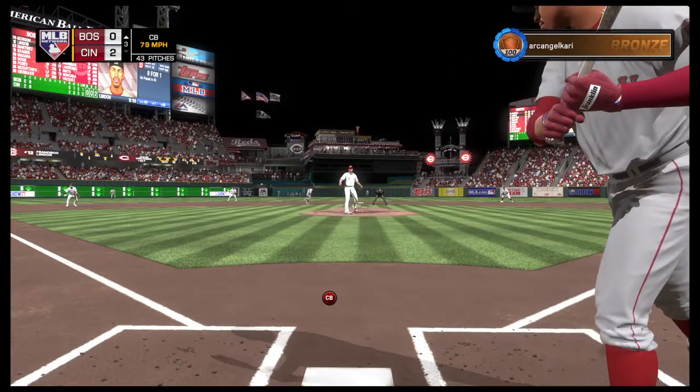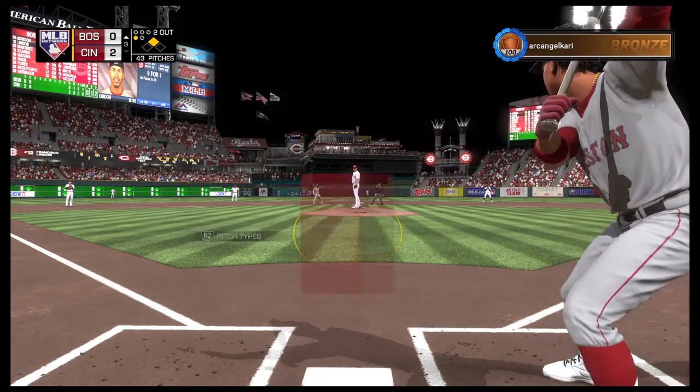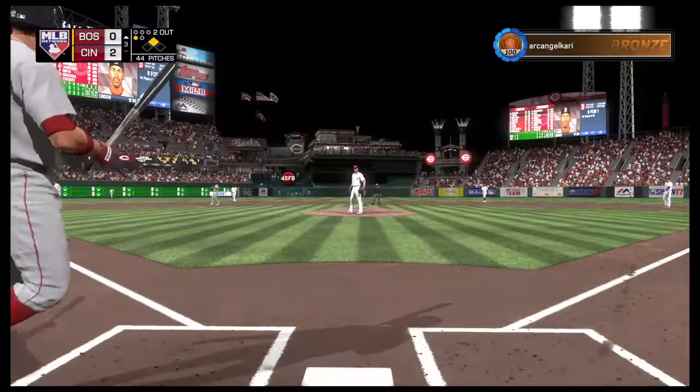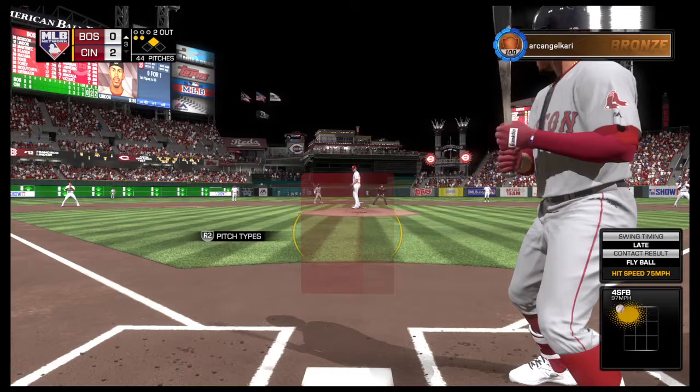And here's a called strike at the knees. Don't think he liked that one too much, but it's 0-1. And before the 0-1 pitch, he'll step out of the box and get his bearings a bit. Good lead there at second. Here's the pitch. This is swung on and lifted down the left field line, but it'll get back into the crowd as he jumps ahead of him now. 0-2.